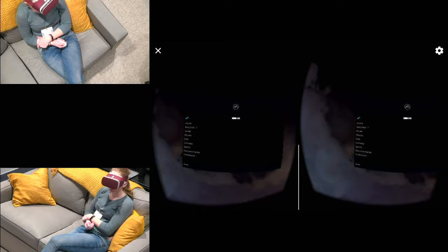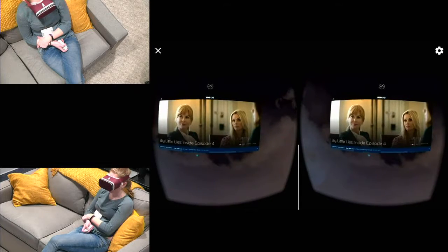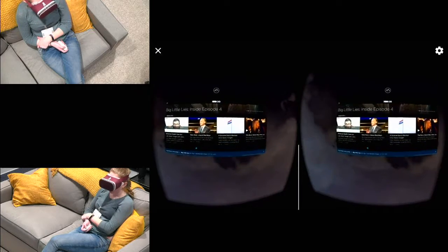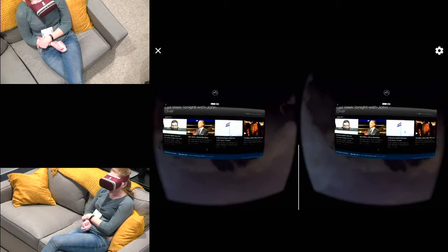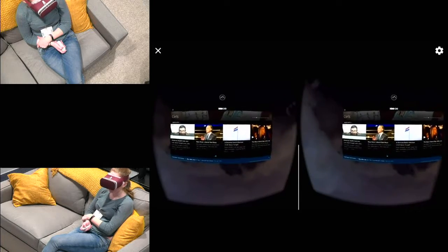I'm thinking about searching, using the controller and the headset. How would you want that to work? I mean, maybe there could be a little alphabet that you can just click on the letters. But I don't really know how it looks.